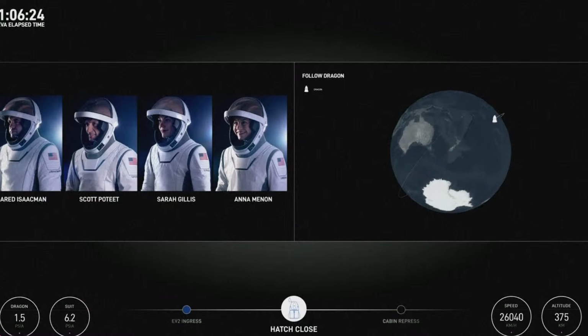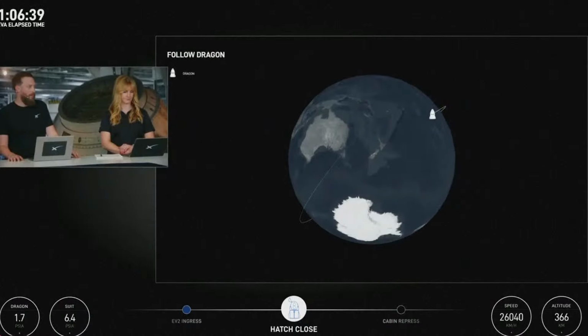So we're going to continue ticking up until we're about 8.3 PSI, and then we're going to transition into the second phase of our repress. Really the difference between repress 1 and repress 2 is how frequently we're injecting atmosphere. The repress is also pretty unique with Dragon. We're repressurizing with just nitrogen right now, which is a little bit unique. Obviously, you have nitrogen and oxygen in your atmosphere. With this, we have O2 flowing into the cabin through the suits, so we only need to add nitrogen. So we're able to just add a bunch of that to really start getting your pressure up.